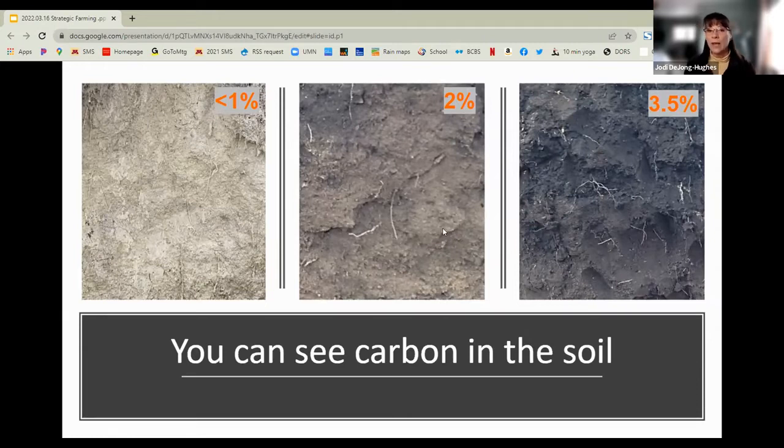Now, the more carbon you have in your soil, the harder it is to change it. It's going to be more buffered. So when we talk about which fields you should pick to put into the markets, I would suggest you pick the fields that have the lowest carbon content or the lowest soil organic matter content, your trouble fields, because you'll see more of a change in those than in the ones that have 4, 5, 6% organic matter.